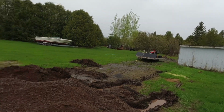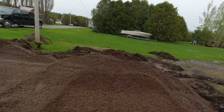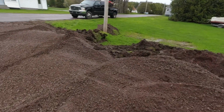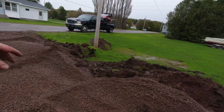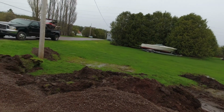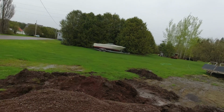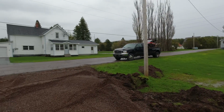But I think this will work. Just filled in this here, and this is packing in pretty good. I've been driving across it lately, and the tires are not sinking in too badly. So I think this will work, and this will get me over there further where I can move that dirt further out too. I can scoop that and move that up, and then I'll taper it onto the lawn and plant grass on it. But basically, you can see where it's cut into the grass there.